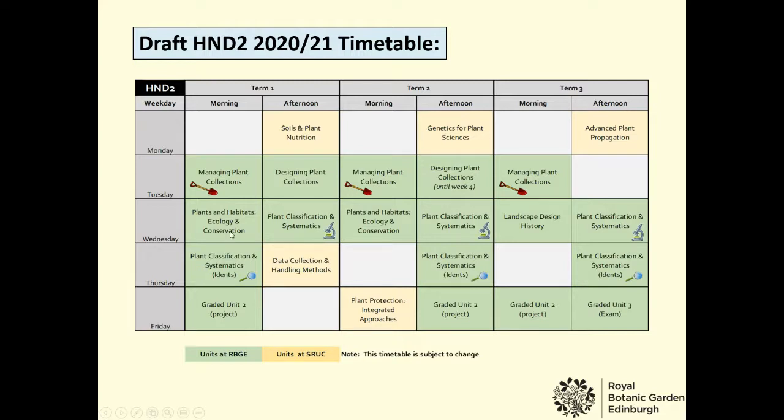You'll then also be doing something called plants, habitats, ecology and conservation. So this is looking at plants in their natural habitat, and if you can understand that, then you'll be able to replicate that much more easily when you're trying to grow them successfully for display or for conservation. And you'll also find out a little bit more about some of the threats to plants in terms of conservation, climate change, that kind of thing.